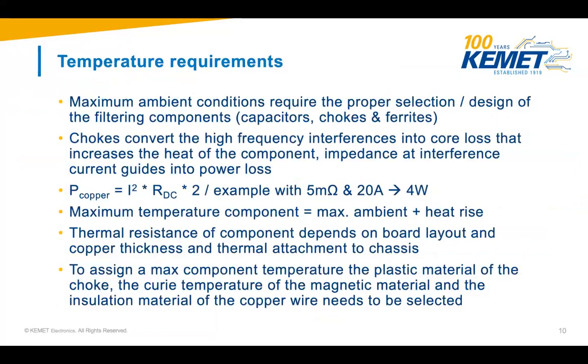So the next thing is, of course, the temperature requirements for such a component in the application, and the maximum conditions require a proper selection and design of all filtering components. Of course, the capacitors need to be selected properly, as well as the chokes, but if it's really necessary to have higher high frequency attenuation, ferrites might come into play as well, which drop the very high frequency noise below certain limits. And the choke converts the high frequency, as I said before, into core losses that increase the heat of the components. The impedance and the interference current lead into that power loss, which we can't really judge because it depends on the application.